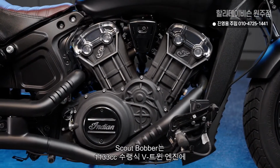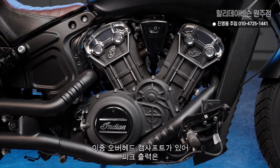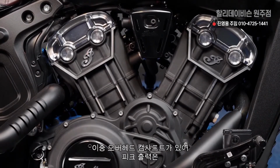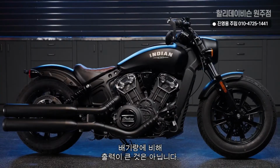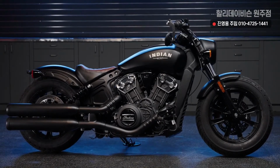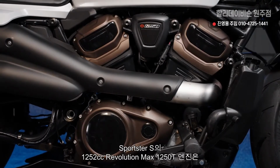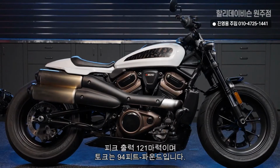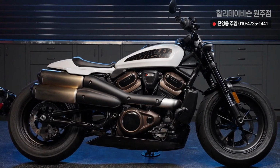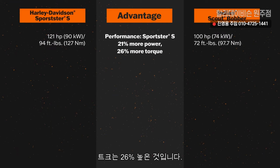The Scout Bobber is powered by an 1133cc liquid-cooled V-twin engine with double overhead camshafts rated at 100 peak horsepower and 72 foot-pounds of torque. But for its displacement, this engine does not make a ton of power. The 1252cc Revolution Max 1250T engine that powers the Sportster S offers more engine performance, 121 peak horsepower and 94 foot-pounds of torque. That's 21% more horsepower and significantly 26% more torque than the Scout Bobber engine.